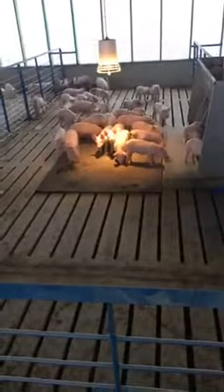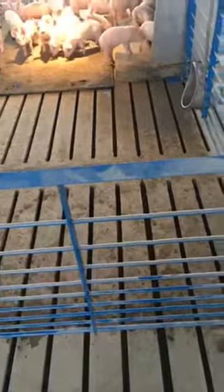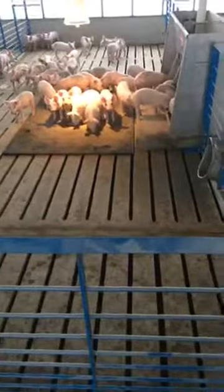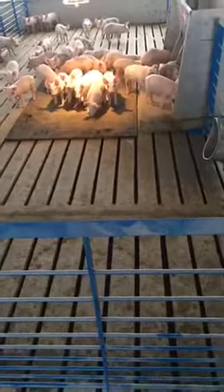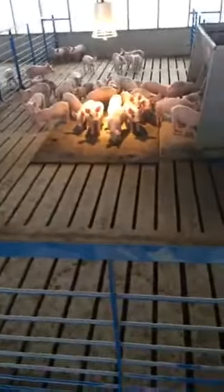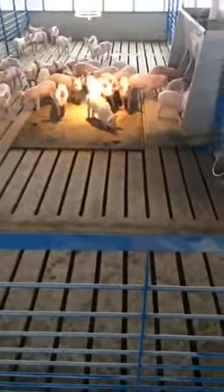So you can see right there in the middle. Actually, I'm going to start with the floor here. So this is a concrete slat floor. You can see all the dark spaces are open slots. That allows the manure that the pigs produce to fall down through the pens, through the floors. So that helps keep the pens clean. And there's an 8-foot pit down below here that captures all the manure that the pigs produce.